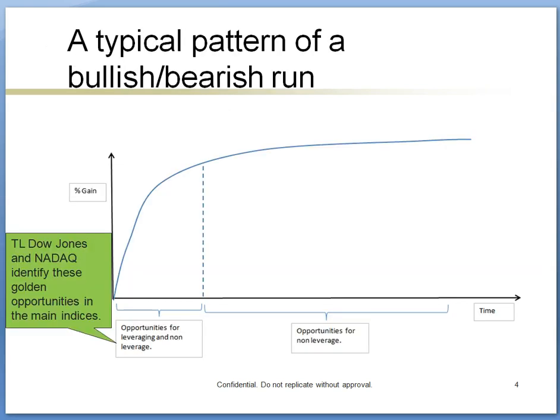Here is my observation on the pattern of a bullish run in major indices. The event is like opening a new oil reservoir. When the reservoir pressure is strong, oil will gush out. So there are two phases, the acceleration phase, shown here, and the taper phase. The strategies are different for each phase to achieve more gains.